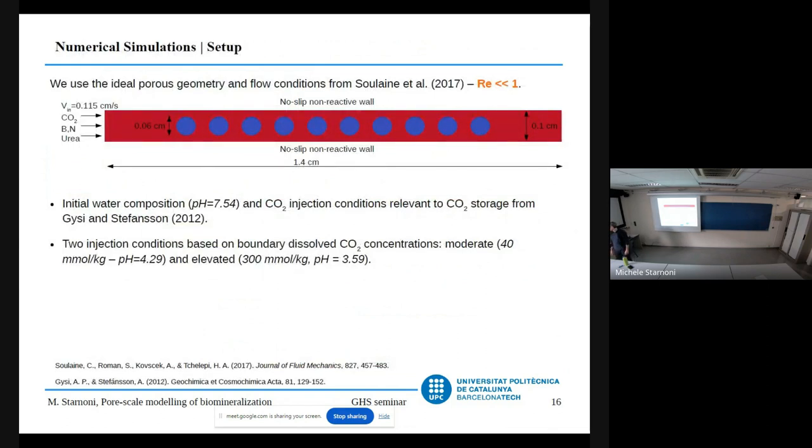Application case. So the model is quite complex, although I try to keep the individual model components simple: a simple geochemical system, a simple biomass model. But then all three ingredients are coupled, so in the end the model is quite complex. So I just went for an ideal porous geometry, which is used in several application cases of problems of this type. I keep flow conditions in the low Reynolds number regime, and take initial and boundary conditions which are relevant to CO2 storage in this type of reactive rocks.